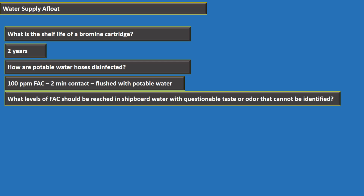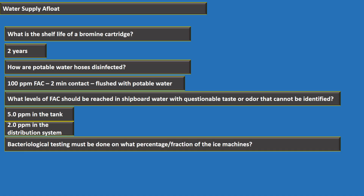What level of free available chlorine should be reached in shipboard water that has a questionable taste or odor that cannot be identified? So we have a strange taste or odor in the water. We don't know where it's coming from. We want the tank to get up to 5 parts per million free available chlorine. And then in the distribution system, we want to maintain 2 parts per million. 2 parts per million in the distribution system, 5 parts per million in the tank when we can't find the source of a questionable taste or odor of the water.